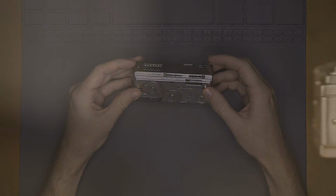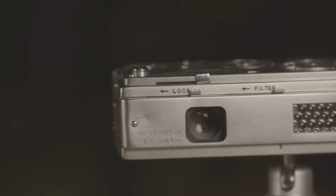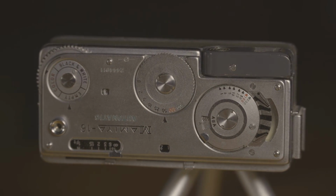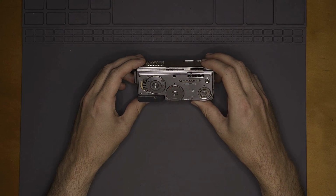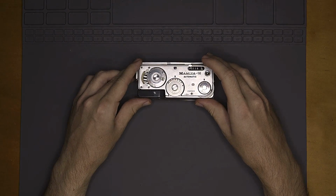It's very small, and that's because this was in the spy camera market. It uses 16mm film, and it's automatic? No, it's really not. But let's not get too far ahead of ourselves.